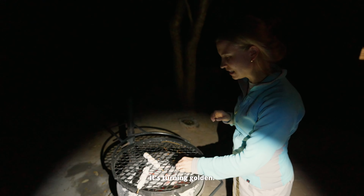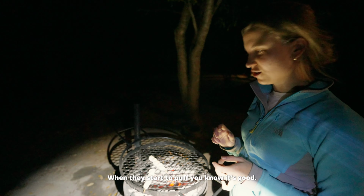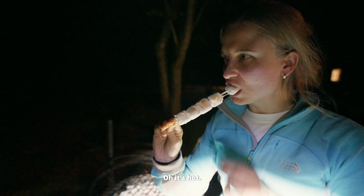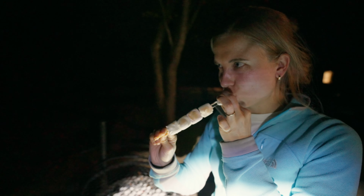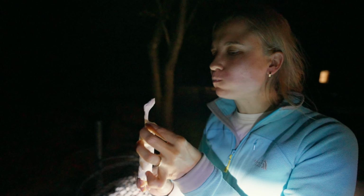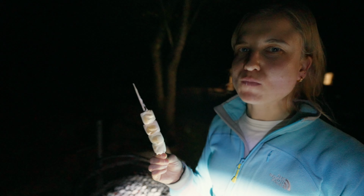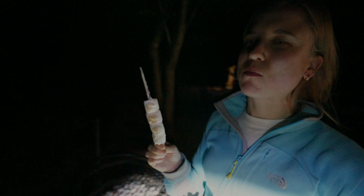It's turning golden. When they start to puff, you know it's good. Okay, I'm going in. Oh, hot. Sticky but so good. By far the best part of the meal.